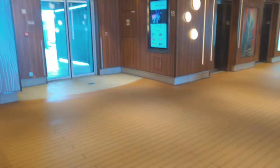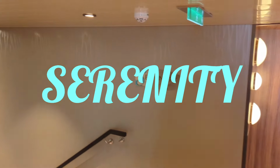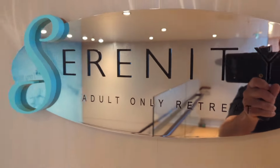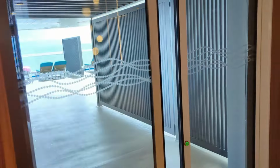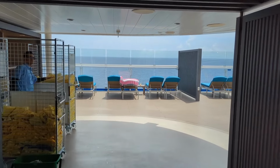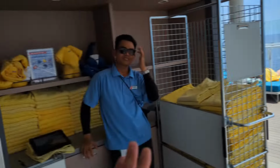Okay, guys, so first stop is the Serenity deck, which is reserved for adults only, as you can see there. It's 21 plus, not 18 plus. Doesn't matter how old your kid looks, your kid should not be up here engaging in adult activities. Hey, buddy, how you doing?